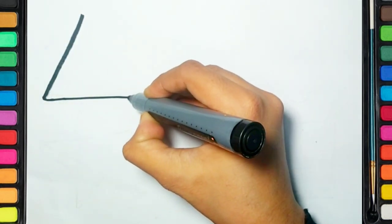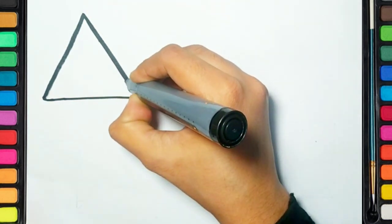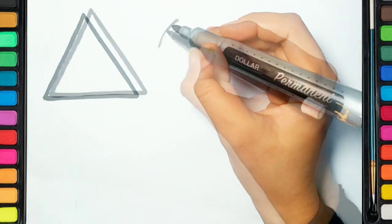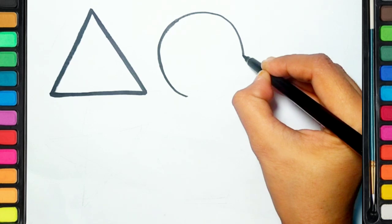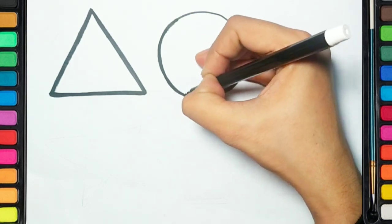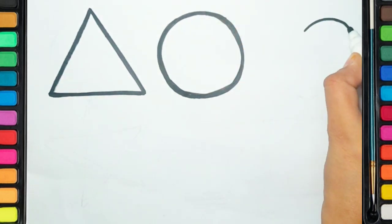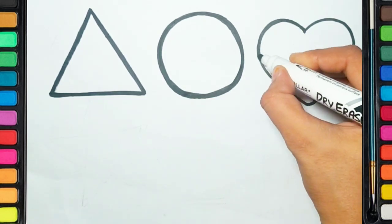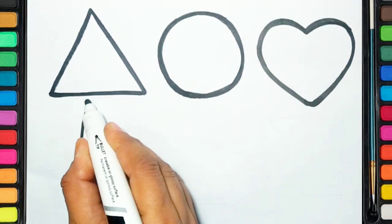First I am drawing a triangle. Please start to draw with me. It's very interesting. Now I am drawing a circle. Now I am drawing a heart. Here is a star.